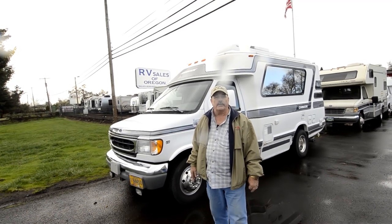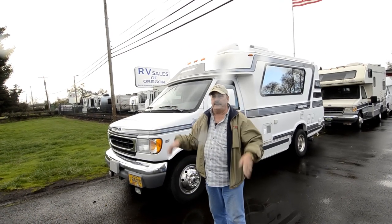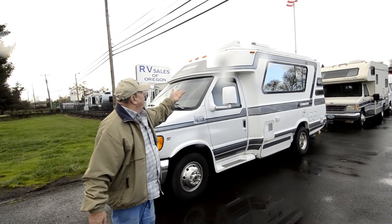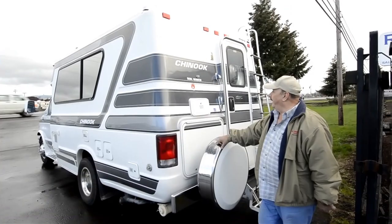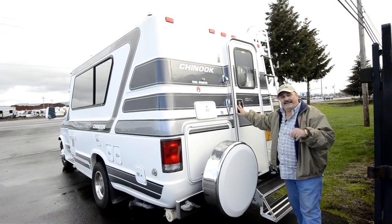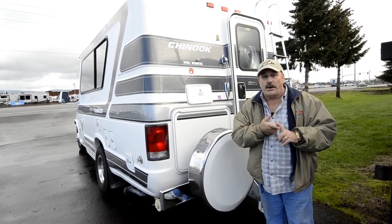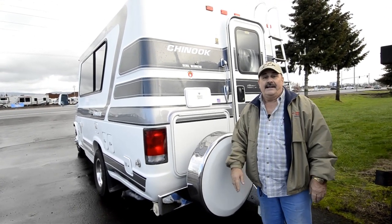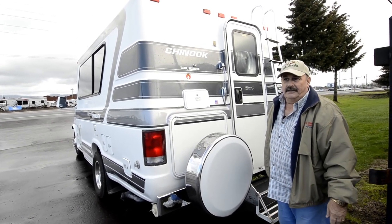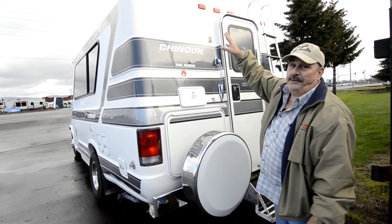But anyway, it's a 1999 Chinook Concourse motorhome. It's only 21 feet long. You can drive it like a van, drive it every day if you want. It's got a generator, it's got a one-piece molded fiberglass body, it's got solar panels up on the roof. Okay, outside shower, back door, and it also has, under the step, a receiver hitch. So if you want to pull a boat or a little car or anything like that, it's got the tow package. So again, the plates are good until I think March of 2017, but it's all one piece molded fiberglass.